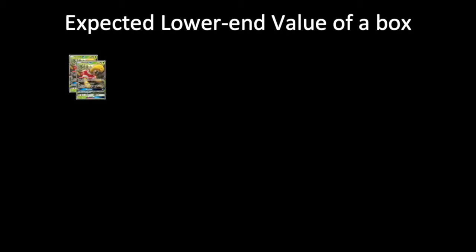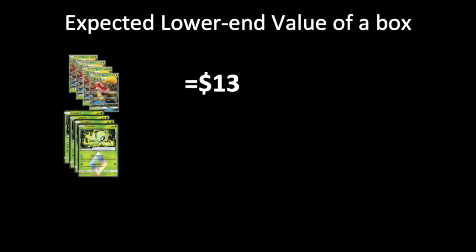So you're probably going to find 1, 2, 3, 4 GX cards. Assuming you don't get a Lugia, probably you could get maybe 13 bucks out of that. Below that, you're going to get maybe 4 Prism Rares for probably 4 bucks. They don't go for that much. If you're wondering why there's no animation, it's because I got tired of doing the 1x1 animation, so I didn't.